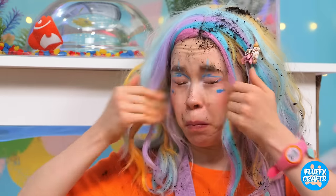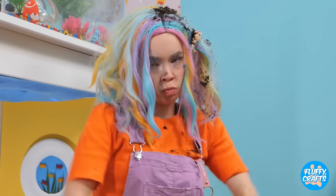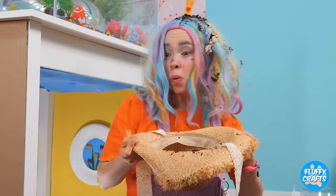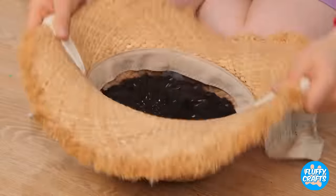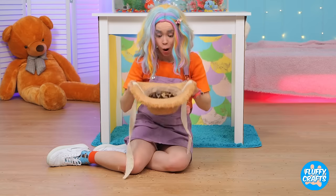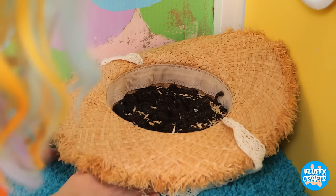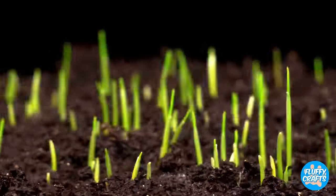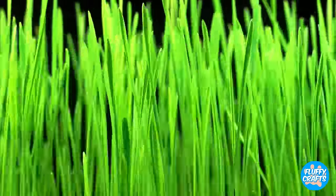Why don't we collect it all? Soil is a terrible thing to waste. Seeds have to go somewhere. Don't forget to water them. It's your cat's very own snack corner.